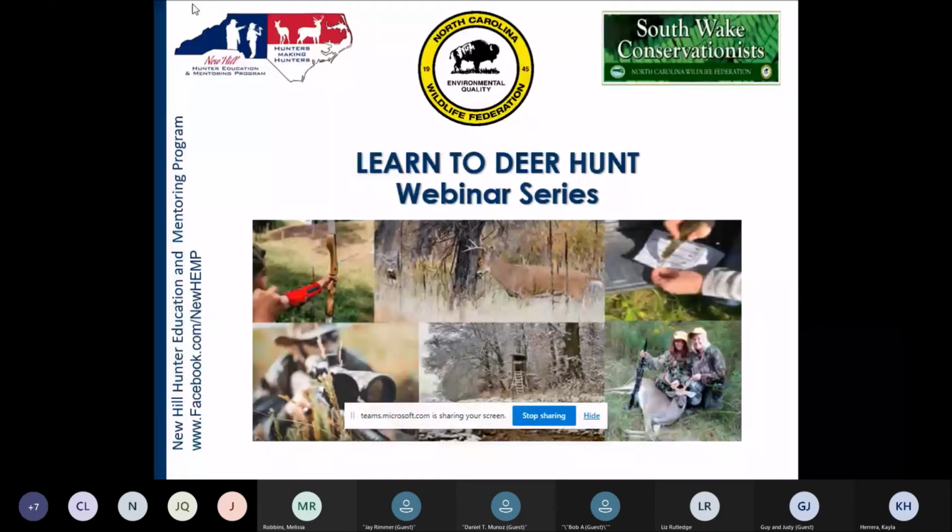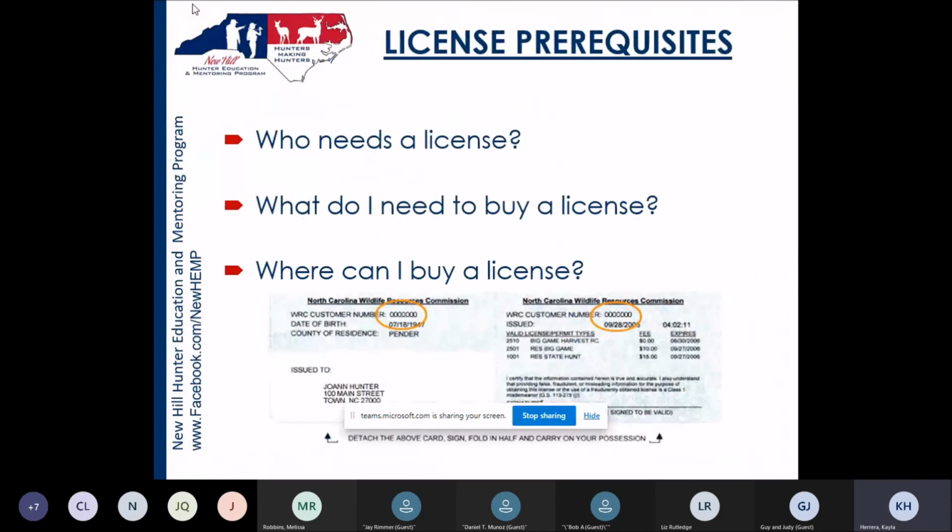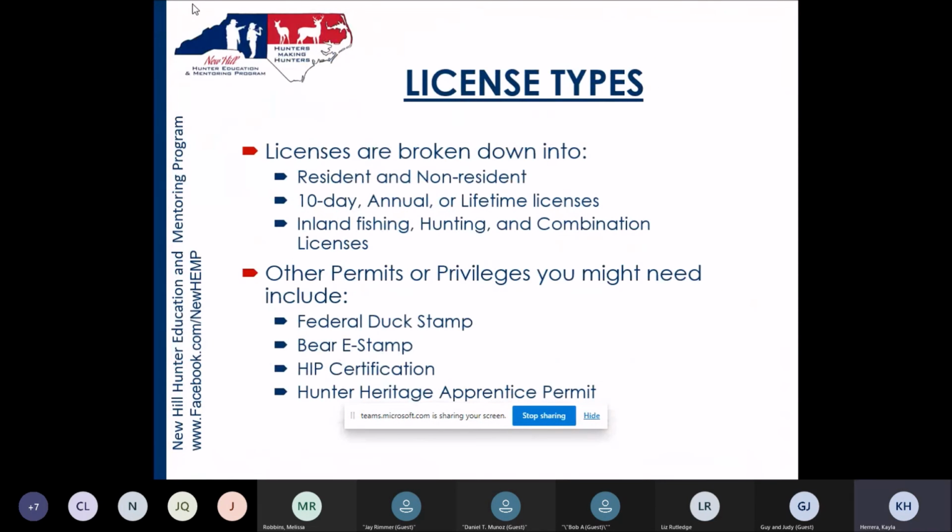So I'm sorry, I keep switching back and forth. Other permits or privileges you might need are a federal duck stamp if you want to go duck hunting.